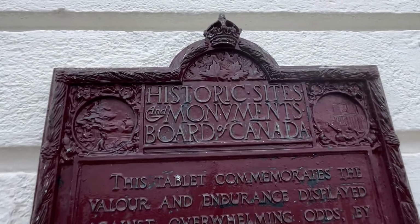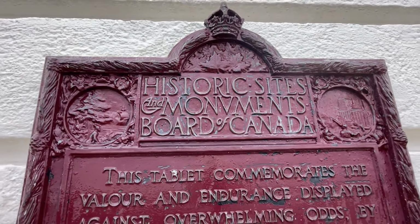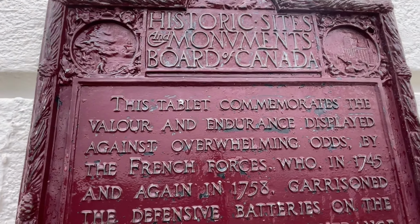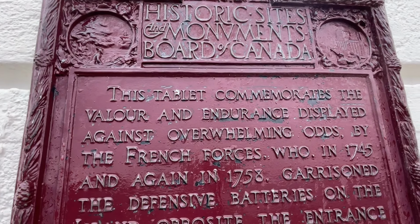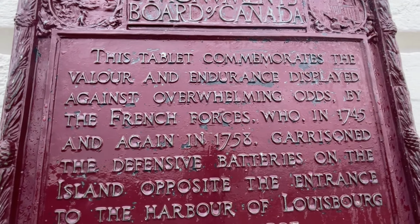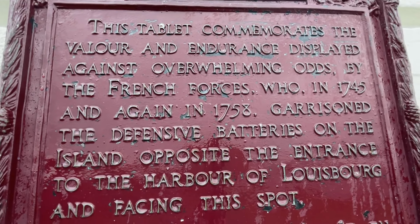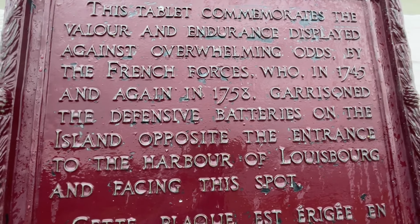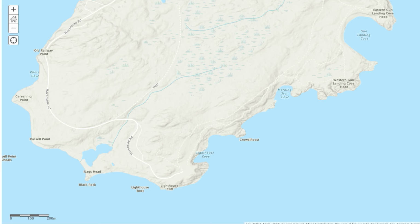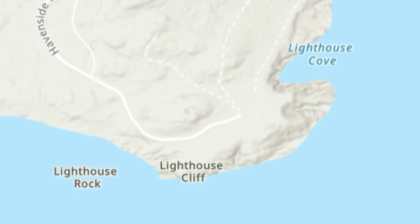Historic Sites and Monuments Board of Canada has a plaque here, and it reads, "This tablet commemorates the valor and endurance displayed against overwhelming odds by the French forces who in 1745 and again in 1758 garrisoned the defensive batteries on the island opposite the entrance to the harbor of Louisbourg and facing this spot." I've shown you the lighthouse, next I'm going to show you Lighthouse Cliff.